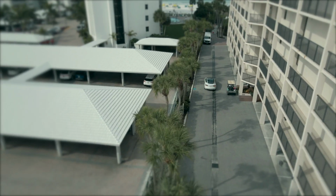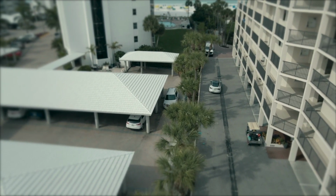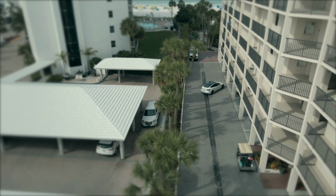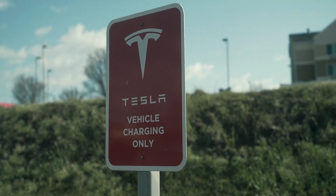So with the charging stops pretty much mapped out, we booked a hotel that was about 14 hours into our trip. This happened to be around Florence, South Carolina, coming from New York, since we're taking a multi-day trip. I wanted to make sure there was a destination charger at the hotel so the car could charge up overnight while we were sleeping and be at 100% ready to go the next morning.